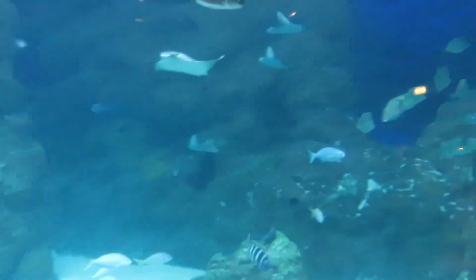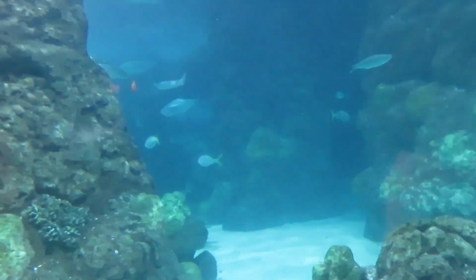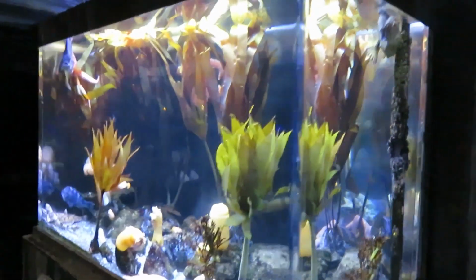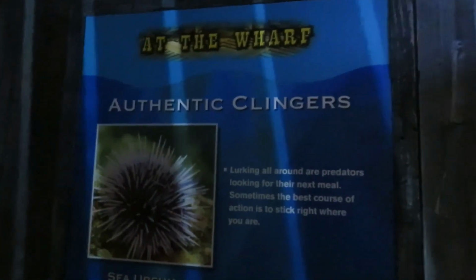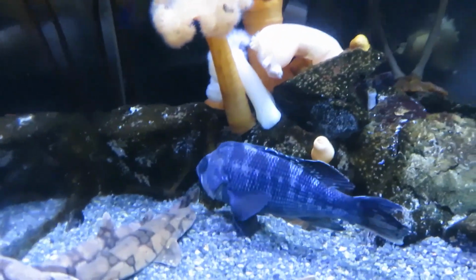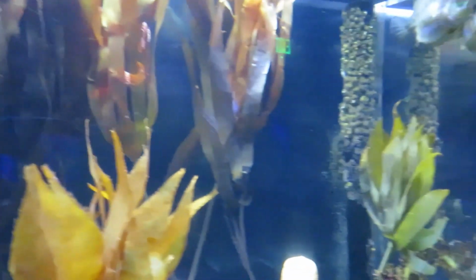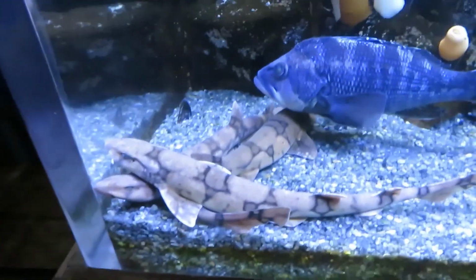This is a very beautiful tank. Yeah, this is a very nice tank. Very wonderfully designed. Alright, we got this tank. We got lungfish. We also got authentic clingers, sea urchins, sea stars, and sea cucumbers. Alright, this is a nice tank. It's the lumpfish right there. It's a very beautiful tank. Sea stars. Also, these little sharks in there that was not listed.